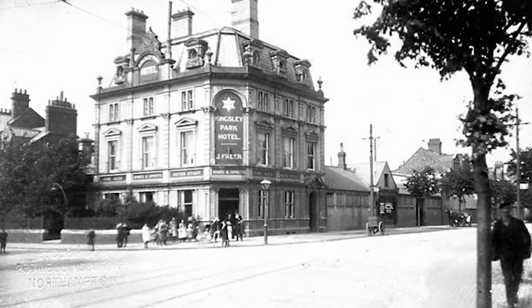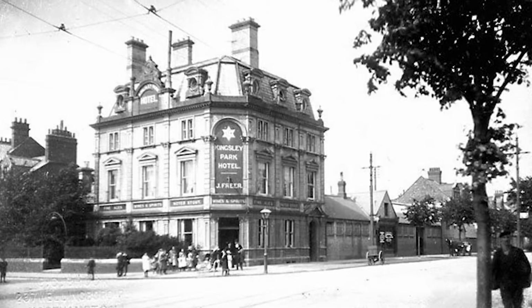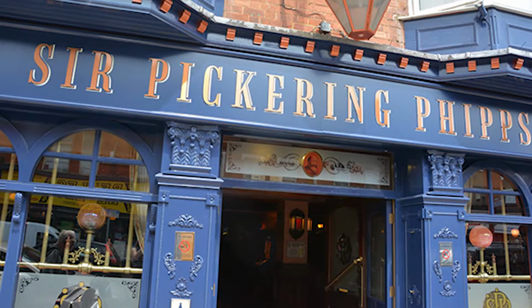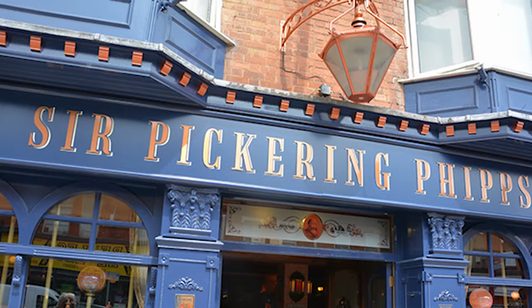It was then that the houses began to be built in the Kingsley area, and so it became a public house essentially, and it was bought by Pickering Phipps, the brewer in Northampton, who actually built St Matthew's Church, which is just over the road from where we're sitting now.